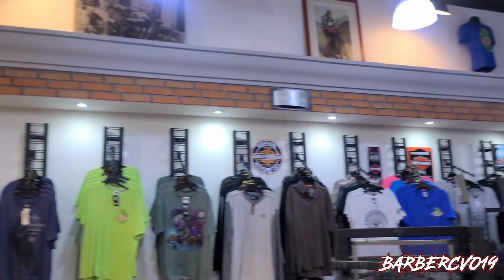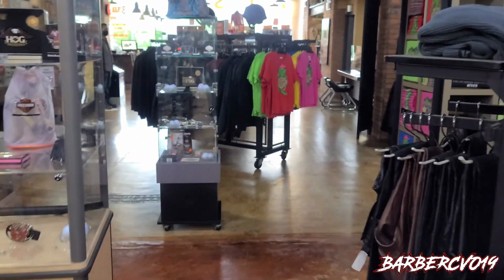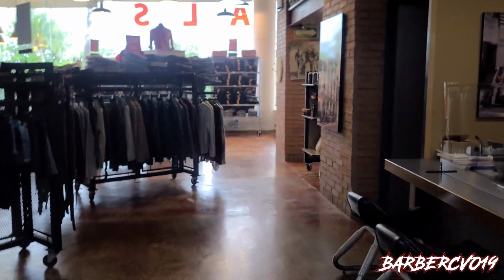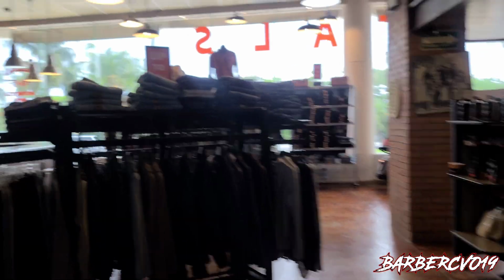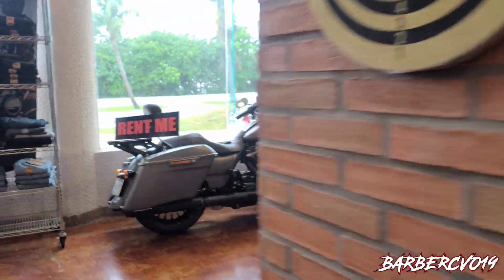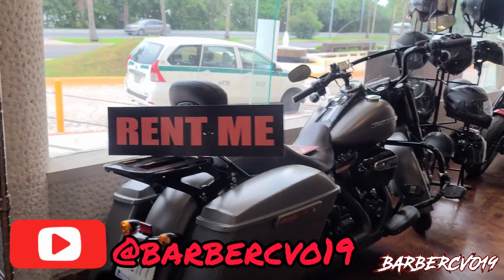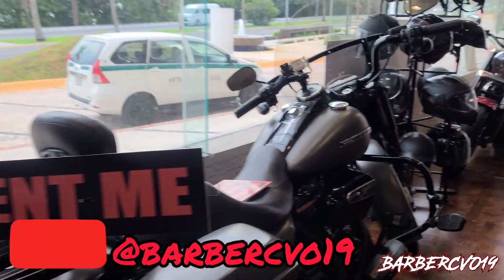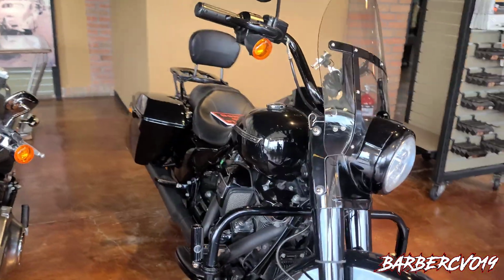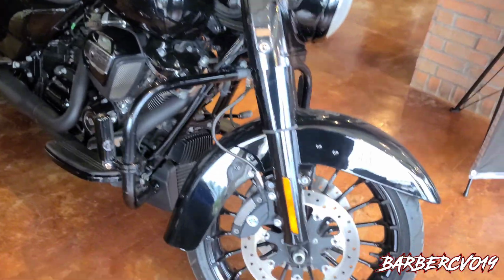This is your typical Harley Davidson store. You know what I'm saying? So you could actually rent the bikes. Let me go back to the bikes so you can actually see what the bikes are going through right here. So the Road King. Alright. Oh, there's a sign. Look at that. It says rent me. Okay. So you got a Road King right there you could rent for the day.